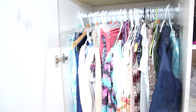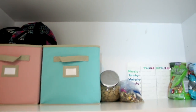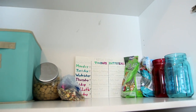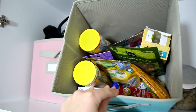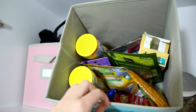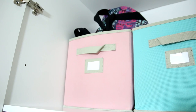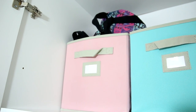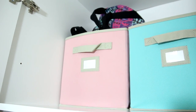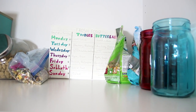On the top shelf, I have two storage bins, and I keep my hamster food over here. This blue bin, as you can see, has extra hamster treats and all my baby food and stuff like that in there. The pink bin just has my ice skates, and I think at the bottom there are some hats or something. Like I said, this is where I keep my hamster food, and this is also where I do my hamster photo shoots.